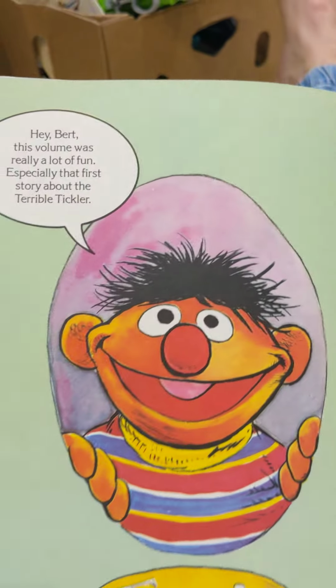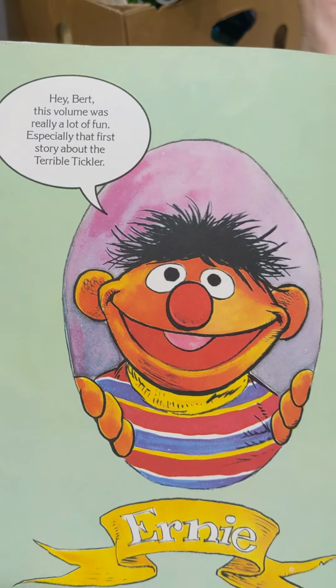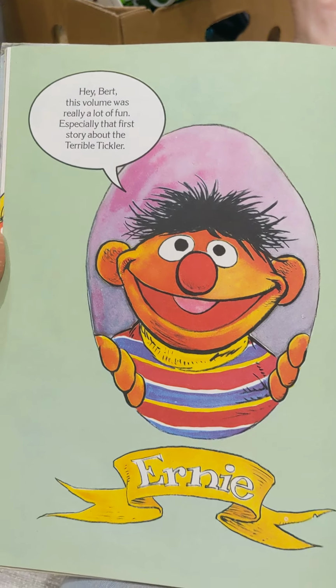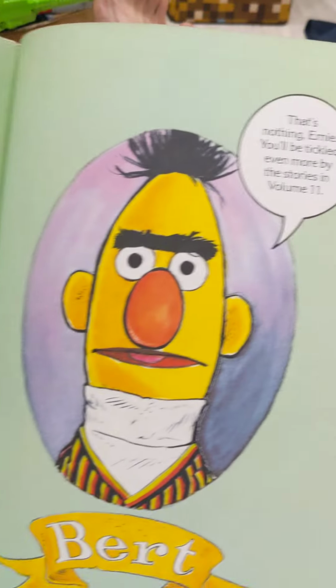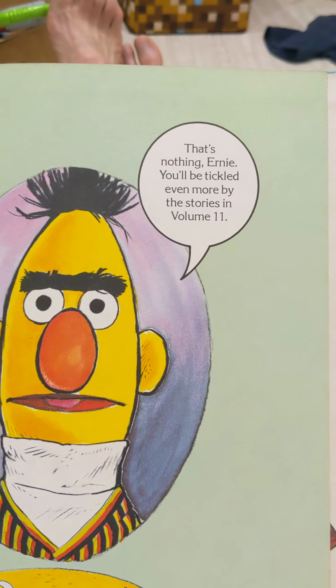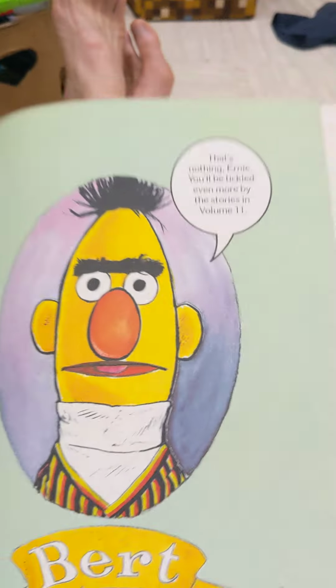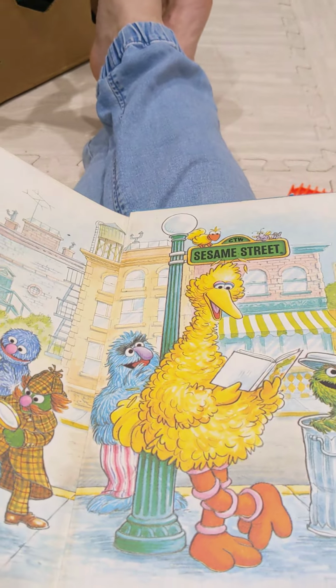Okay. Hey, Bert, this volume was really a lot of fun, especially that first story about the terrible tickler, says Ernie. That's nothing, Ernie. You'll be tickled even more by the stories in volume 11. The end.